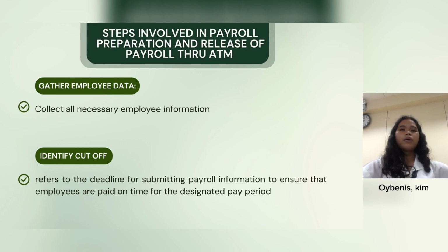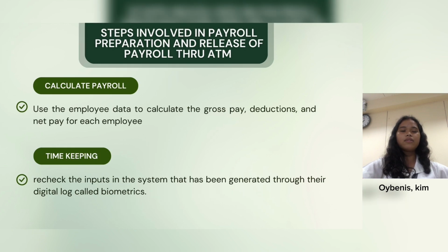Identify cutoff. Payroll cutoff date refers to the deadline for submitting payroll information to ensure that employees are paid on time for the designated pay period. Mandawa Foam's cutoff dates are the 6th and the 21st. This is also called Kinsenas na Sweldo since there are two cutoff dates. During cutoff, payroll staff extract the logs since the employees monitor their records every day. They are given a chance to correct mistakes in logging that affect their attendance.